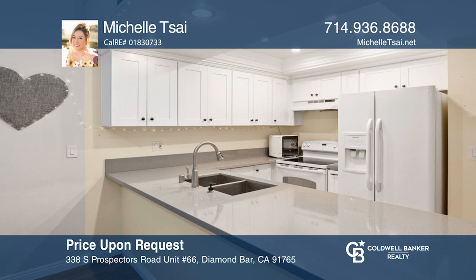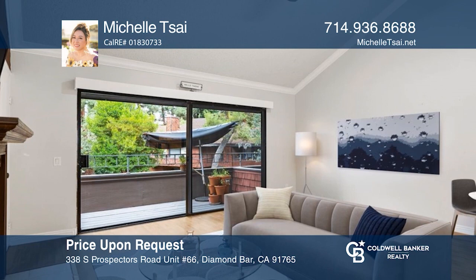This two-bed, one-bath, two-level condo in Fall Creek features upgrades and a spacious living room with a fireplace. Take the first step to buying your new home by calling Michelle Tsai.